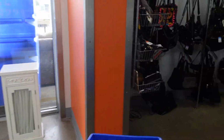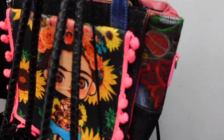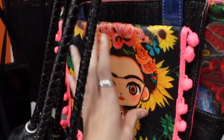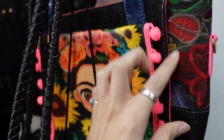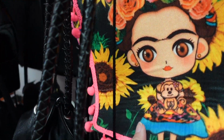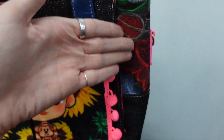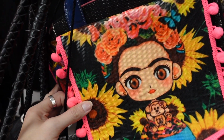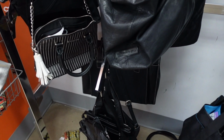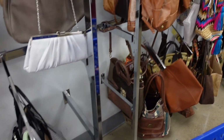Alright, well, let's check out the purses, shall we? I like this one. Not that one. Wait, no, it is the same purse. Darn it. It's a Frida, actually. I really like the pattern here, but I feel like the Frida thing is just a little bit too anime for me. Not that I don't like anime, but I really liked this here. And then I was like, whoa, look at that. And those big eyes with the monkey. I don't know if I'm here for all of that. So unfortunately, that's not really my jam.